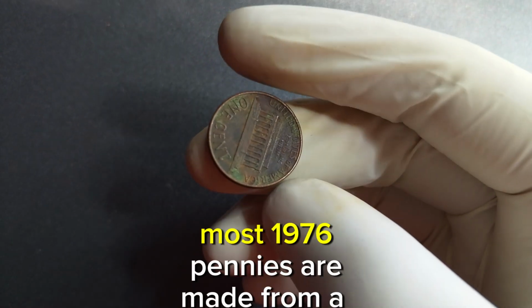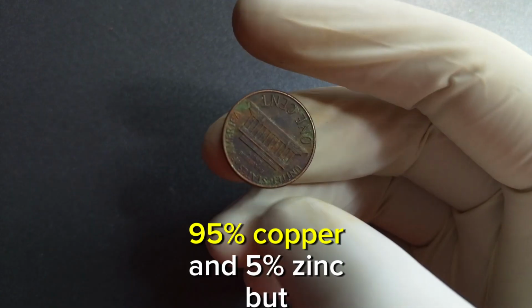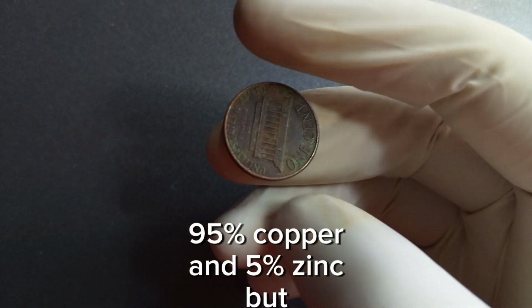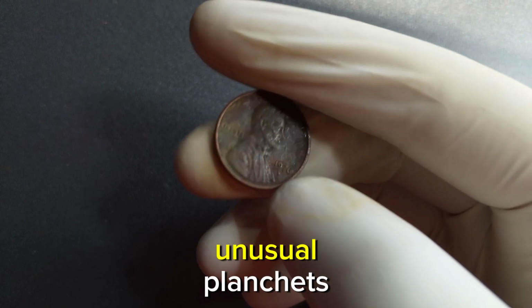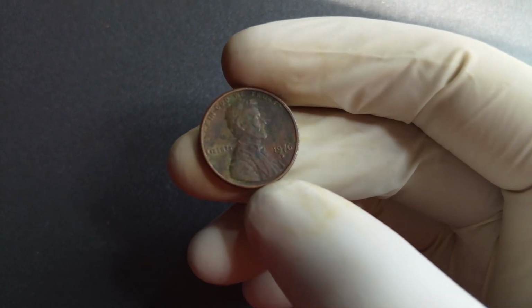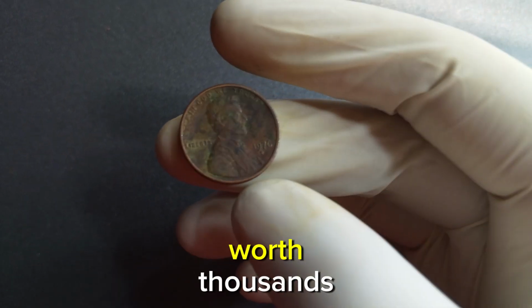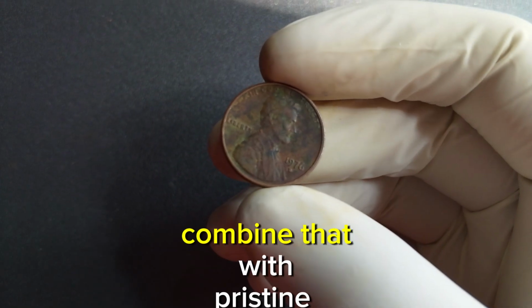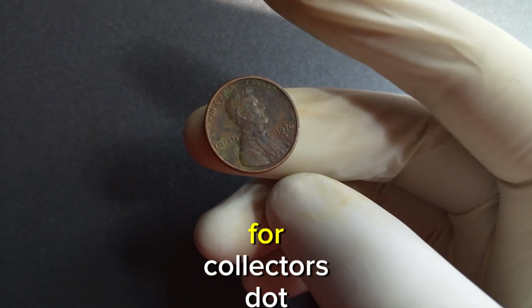Most 1976 pennies are made from a copper alloy, 95% copper and 5% zinc. But some coins have been discovered with striking differences: unusual planchets, off-center strikes, or even doubled dies. These rare varieties are what transform an ordinary penny into a coin worth thousands. Combine that with pristine condition, and you have a coin that becomes the holy grail for collectors.